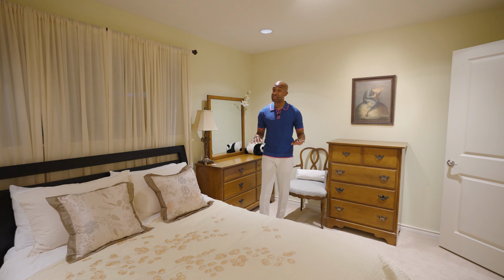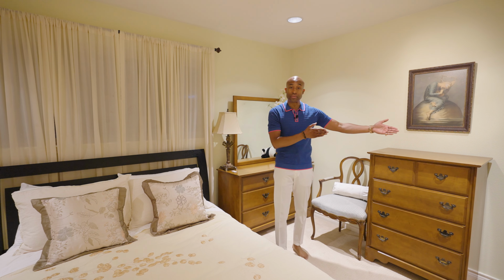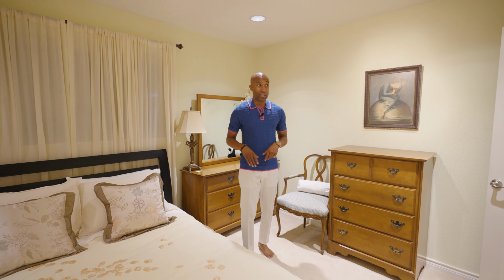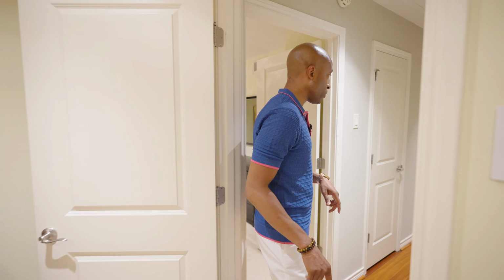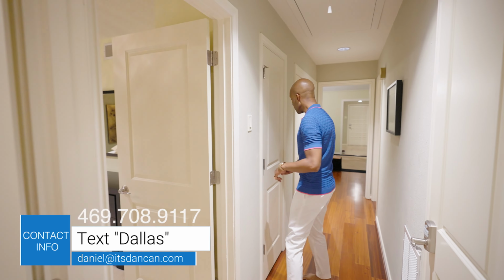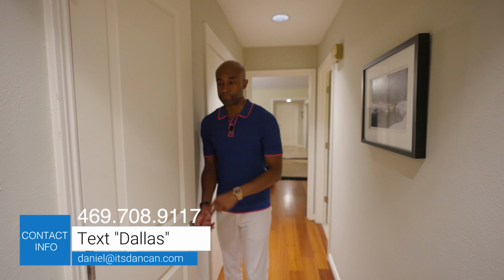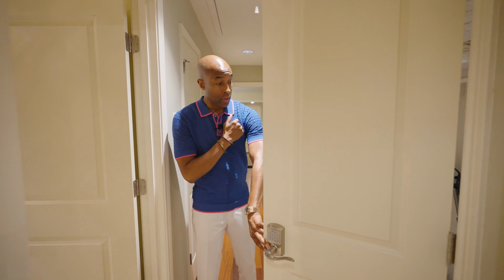And for a home this size and this area to be able to even have a bedroom other than your primary bedroom where you can get a desk in is remarkable. Brand new carpet throughout. I mean, this carpet is really, really plush. Here we have a linen closet. Another closet here.